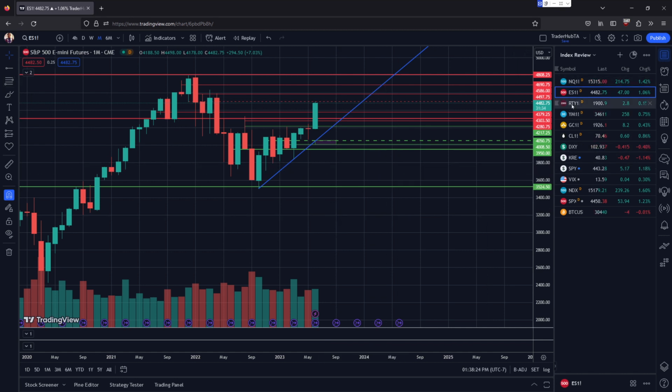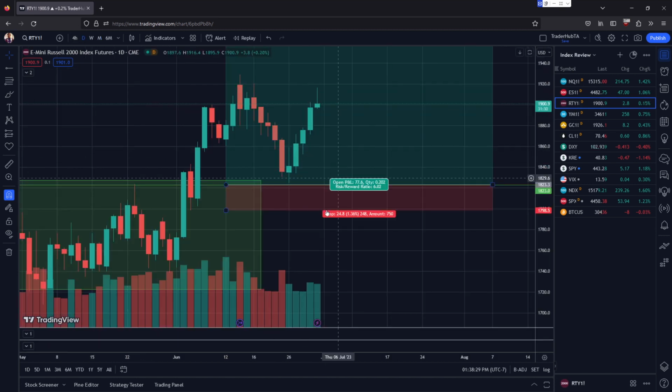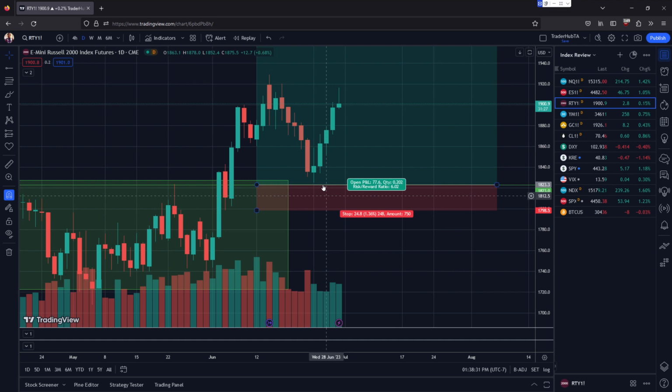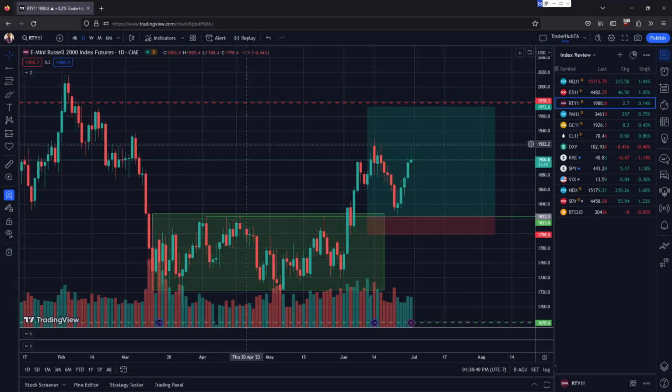Let's go ahead and move on to the small caps, the RTY. Let's take a look here real quick on the daily. Our trade idea was off by a few dollars, but the important thing is we had the right idea. This looks really constructive for higher, right?